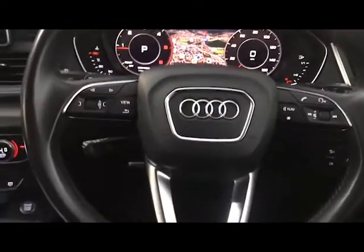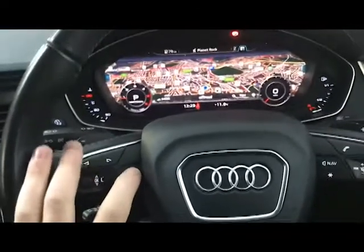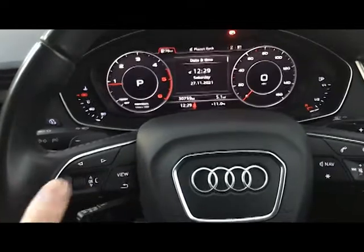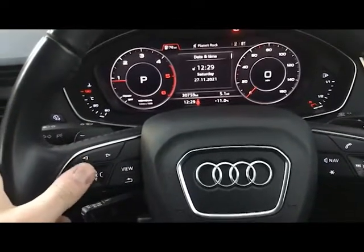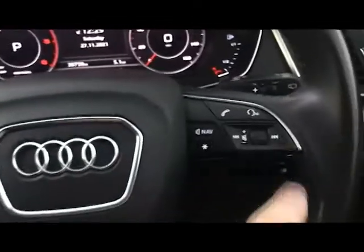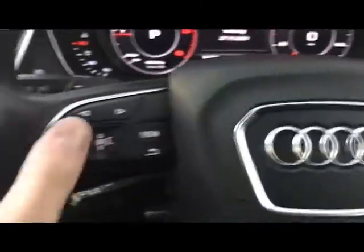Moving on to the steering wheel, you've got a very nice steering wheel. You've got the aluminium on here, multifunction controls on the left hand side, with your view button to change the size of the dials, different left and right tabs, and then your scroller. And to select, it's literally just the OK button, which is just pressing that in. You've also got your volume controls, your hands-free, and your voice activation on the right hand side.